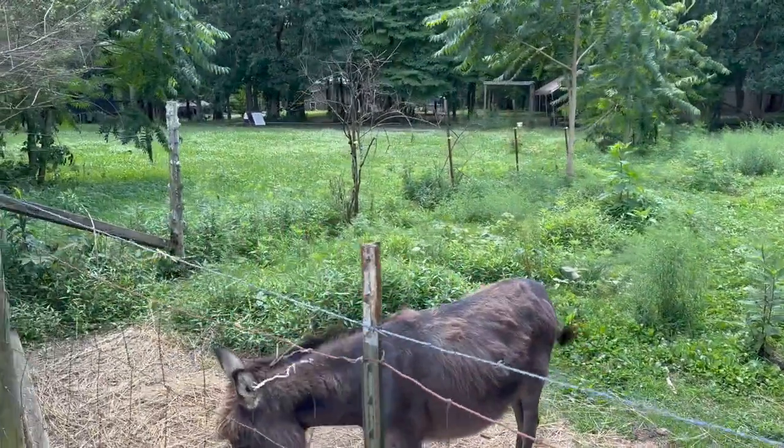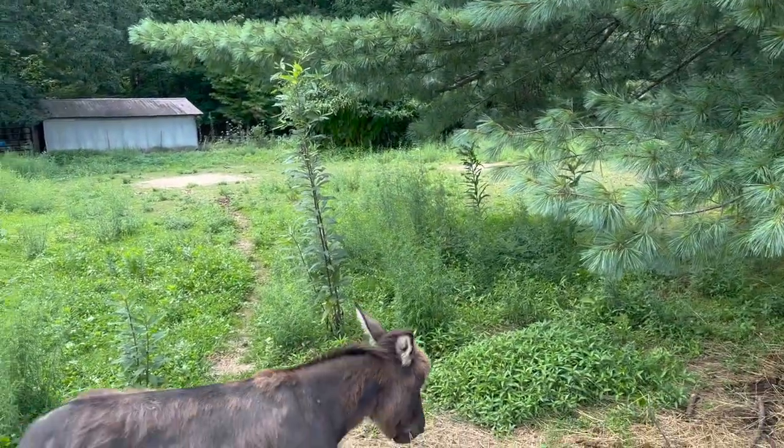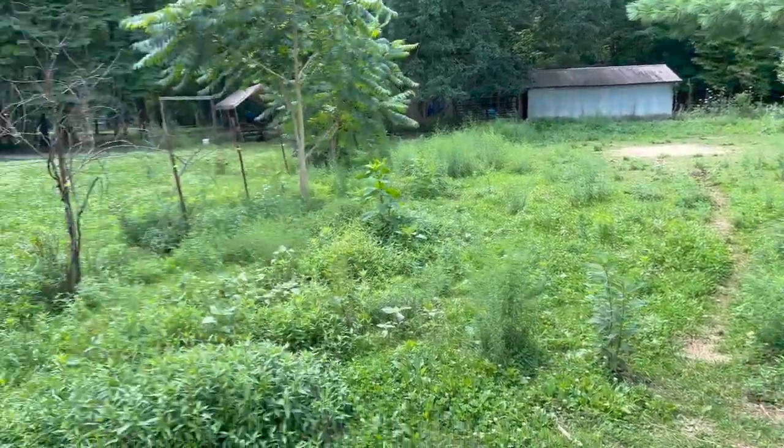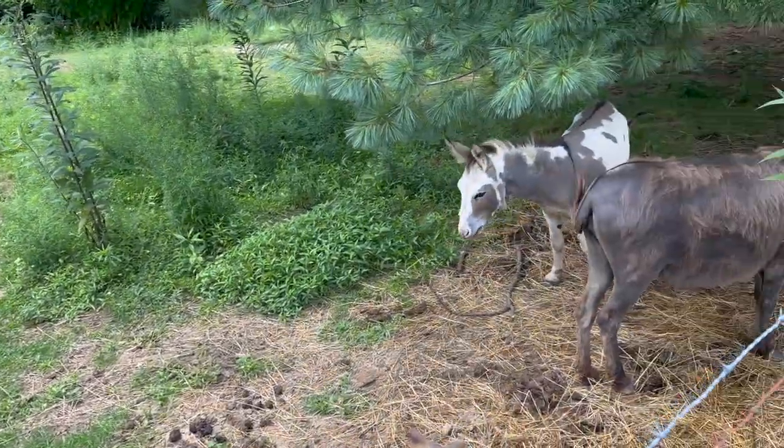We're getting ready to move them out into a pasture, let them do a little bit of grazing. This spot is obviously grown up. I want to get in here, mow it down. We'll probably just move them over here into this pasture. So we'll work on doing that a little bit today after they eat.